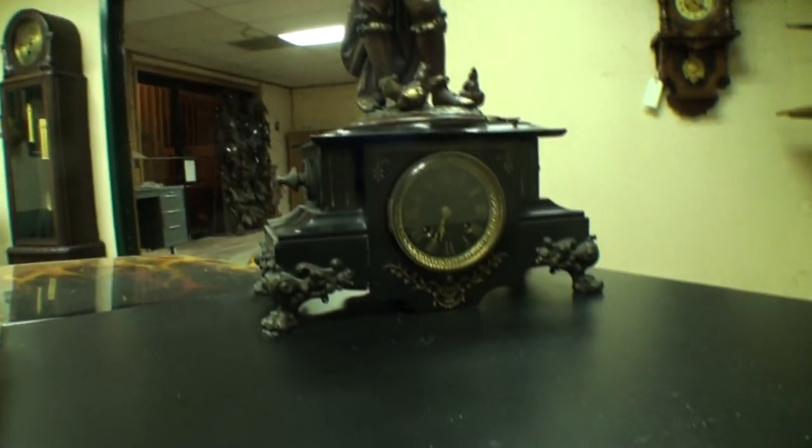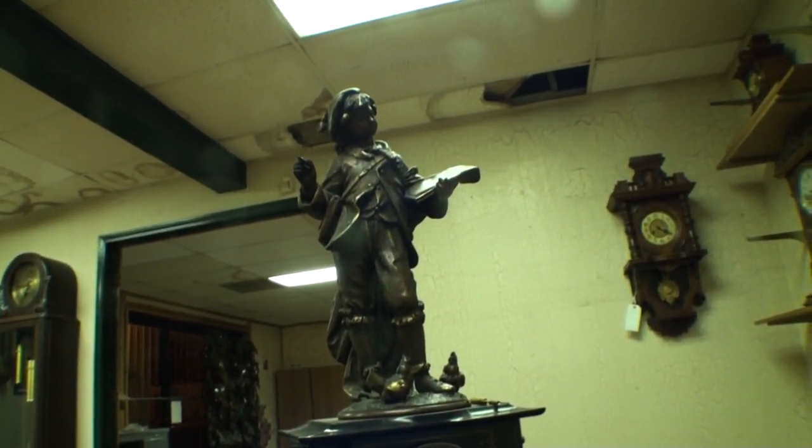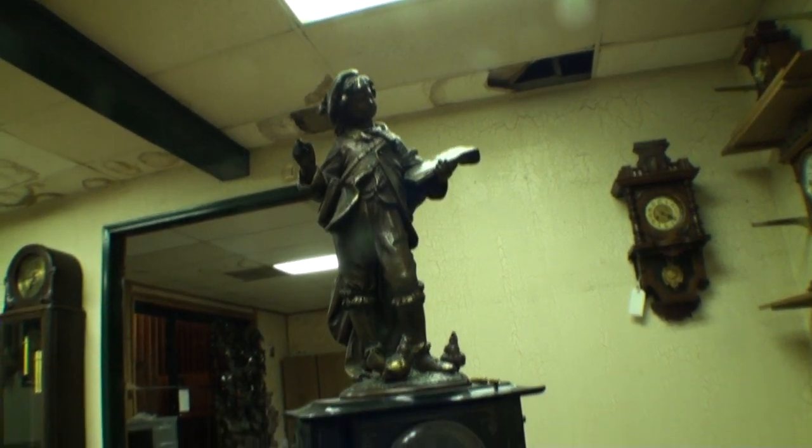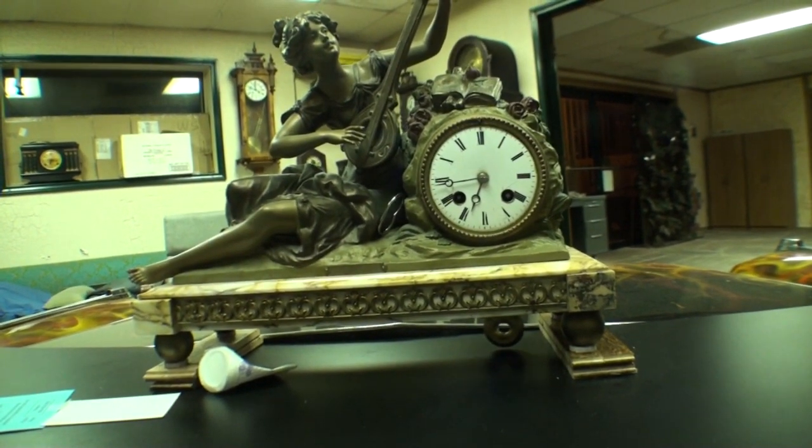They're very, very heavy, and they're marble-based clocks. And here's another one right here. And they got bronze statues on them. These are bronze cast statues. These are French clocks. And to restore one of these clocks is about $650.